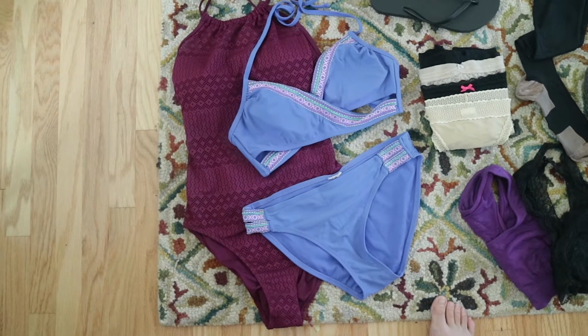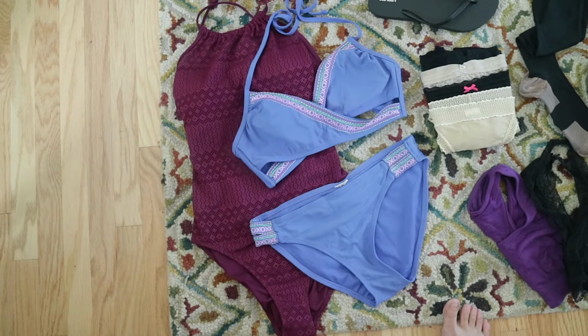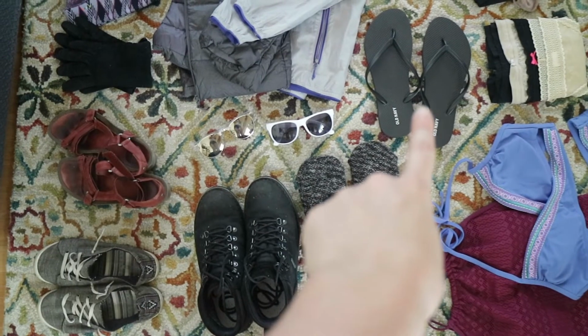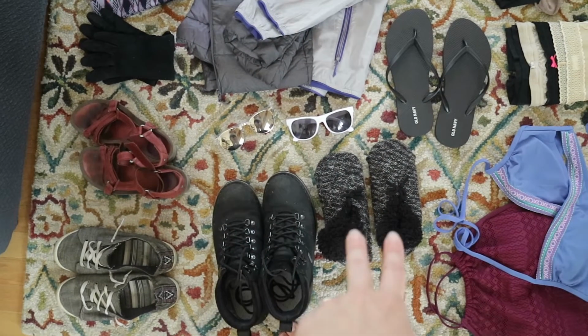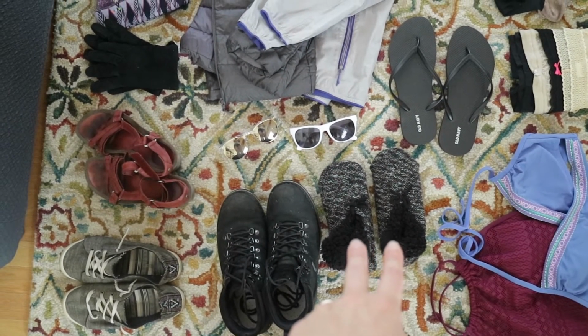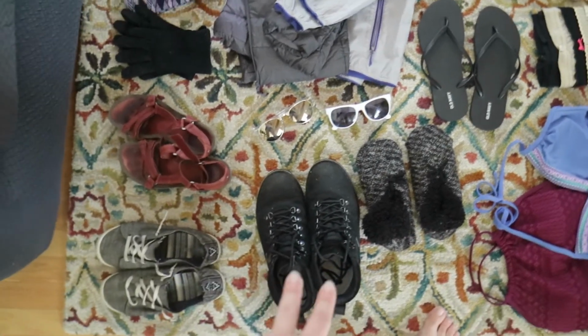A bikini and the full-length bathing suit that I'm bringing. They're really cheap. With those, I'll have my flip-flops, which are also my shower shoes. I've got 2 pairs of sunglasses, also really cheap. If I lose them, I don't care. These are little slippers. They fold up really small, but they're really comfy, and I can wear them on the plane. These are my hiking boots.